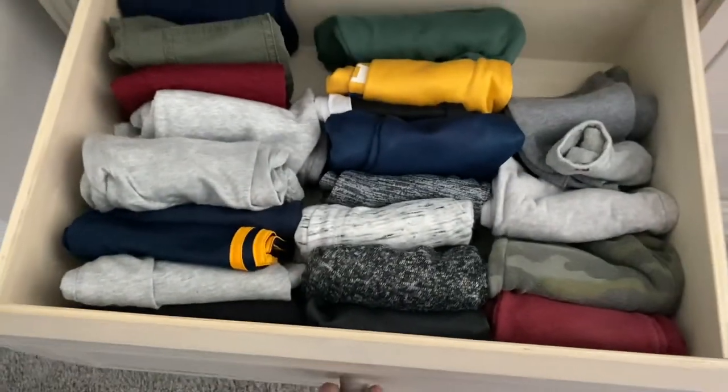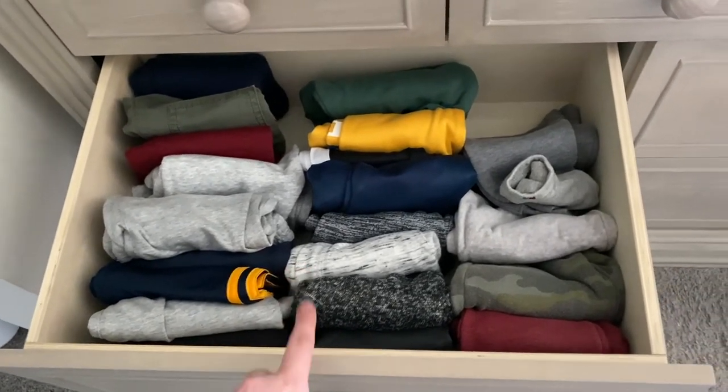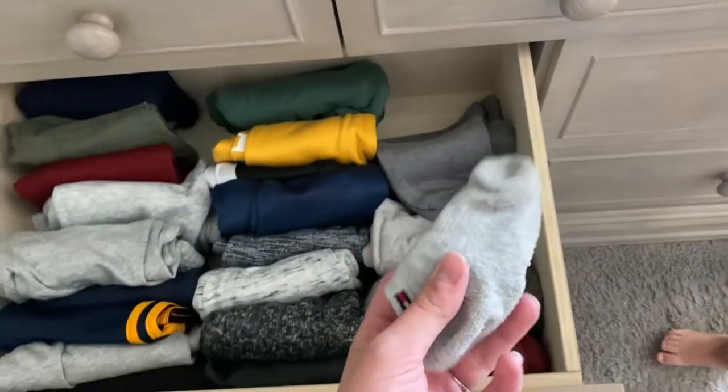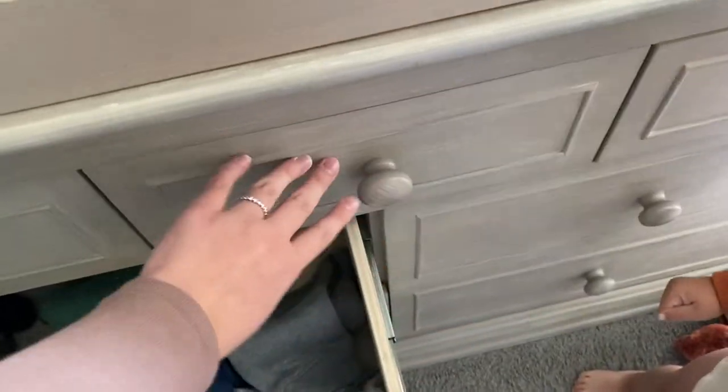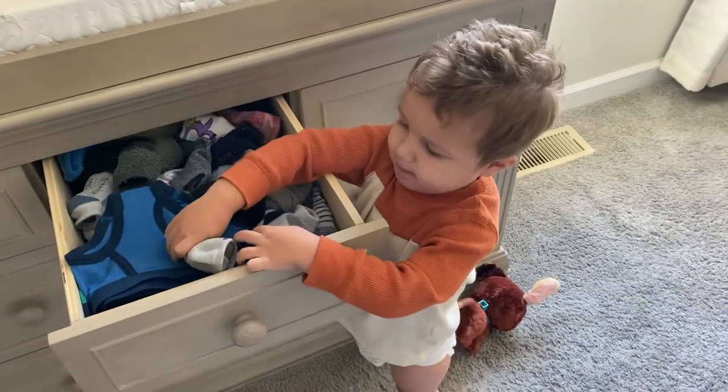This drawer right here I organized, and I took out all of his shorts and I just put all of his long pants. I'm laughing because I see that there's a sock already in here. Happens with a little toddler. Okay, we don't need it. Can you close it? Oh, you want to put on your socks? No. Okay, thank you, Joey.